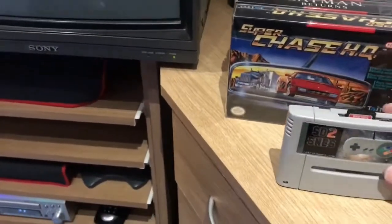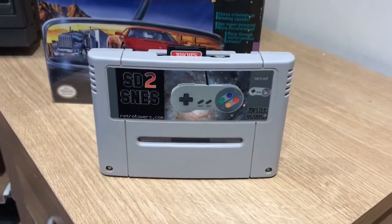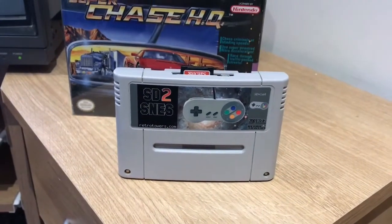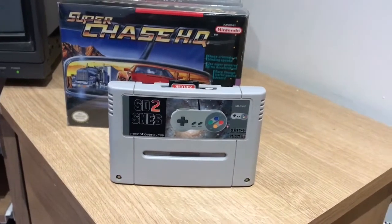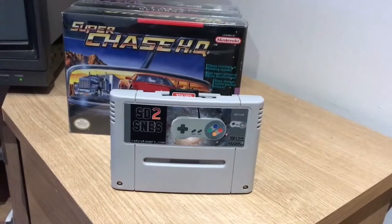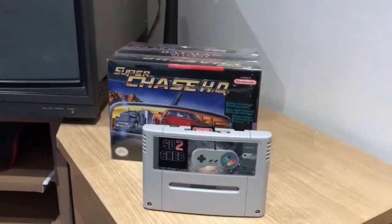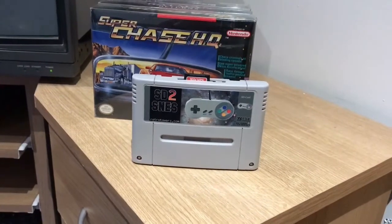Also picked up this little device, SD to SNES flash cart. I've got a Super EverDrive, but this one's more compatible, a lot quicker loading up games and things like that. When I actually bought it, I was having issues with it, but then found out it was the power supply on my Super Famicom, and now I'm using a Mega Drive power supply, and it's working absolutely spot on. So really happy with that. But that was a Facebook purchase, I believe, and it was again a really good deal.